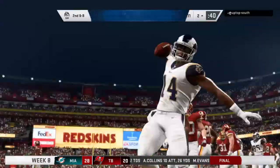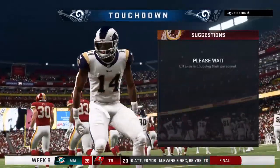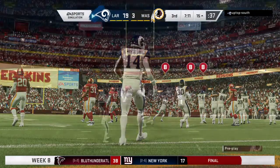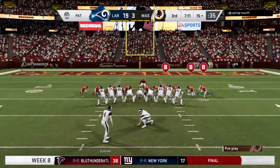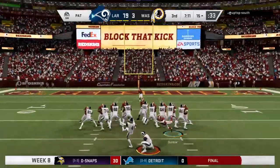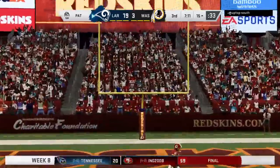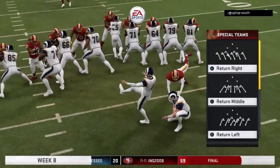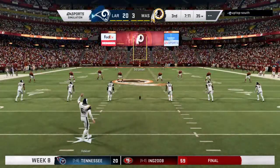And he's going to take this one in for a Rams touchdown. It's their quarterback. His first touchdown on the year. And the Rams use the short field to their advantage as they cash in for 6. Zuerlein good with a PAT. And the decision to just kick the extra point winds up successful.